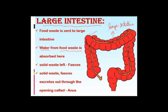One thing to be noted here is that the wall of the large intestine is smooth and contains a mucus lining. And after the reabsorption of water and salt, solid waste is left. And this waste is known as feces.